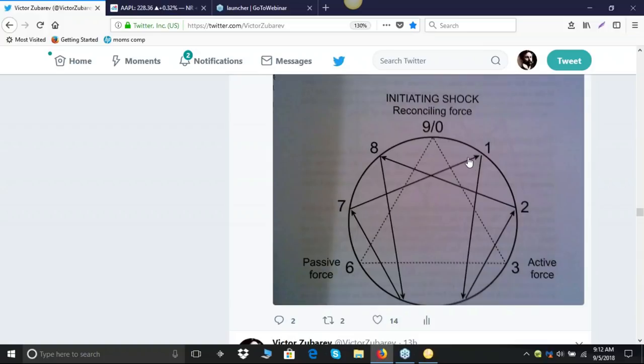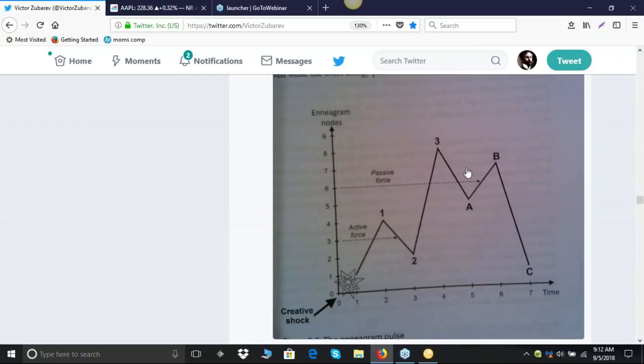So what Tony Plummer says is, if you take this diagram and convert it into something that looks like this, you have a creative shock here. This is where wave one, let's say you're talking about Elliott wave, would start here, correct? So something happened here that created the initial impulse. He believes that cycles don't work in the way Elliott would say. It would be 1, 2, 3, 4, 5 up, and then ABC down, and then it recycles. He says you want to look at 1, 2, 3 up and ABC down.